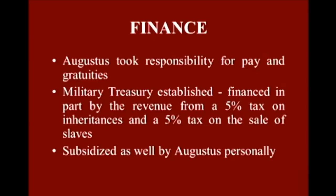Augustus himself undertook the responsibility for arranging for their pay and for paying the gratuities when they retired. He establishes a military treasury, and it works out means of getting money into that treasury from a 5% tax on inheritances and a 5% tax on the sale of slaves. And then from time to time he tells us that he personally, from his own immense wealth, subsidized the military treasury.